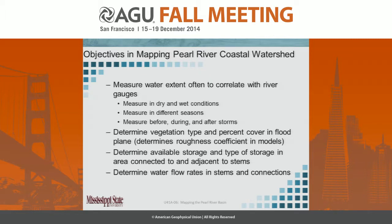Determine vegetation type and percent cover, so it's not just the location of the water edge, but also the vegetation type and cover, because that affects the roughness coefficients in these models that they're developing. Also, the storage. Some of it, as it rises, will hold water, and then it won't drain. There's actually a dirt levee type of situation, though it may be only 4 or 5 inches tall. Also, how much storage and what type of storage, and how it's connected. And flow rates are something we're beginning to try to get a better understanding of. My impression was water just rose, just level, and then came back down.